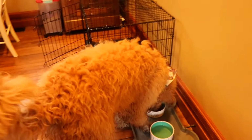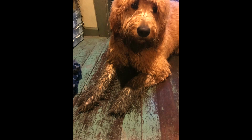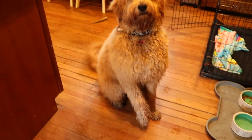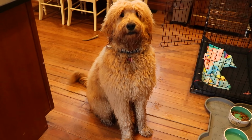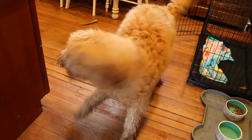And then I have this to contend with, a nice muddy dog. I can't win. I already dried him off a bit, but I'll show you guys a couple of pictures of what he looks like when he comes in from a rainy, muddy day. Oh my gosh. Leo, the kitchen floor is always a mess with this dog. Look at this. Leo, you just gave me more work to do. You're a muddy mess.